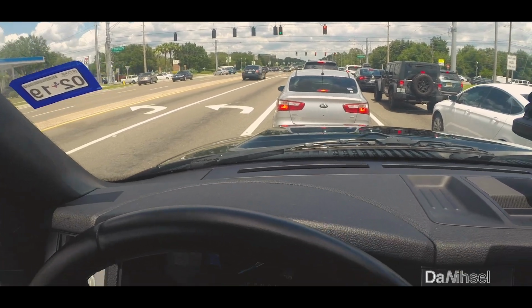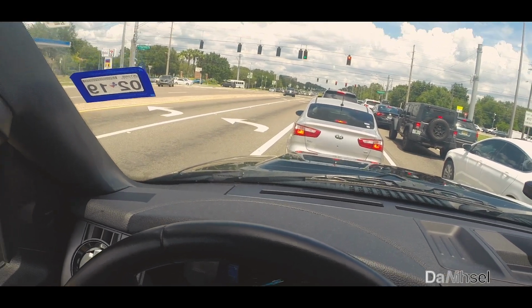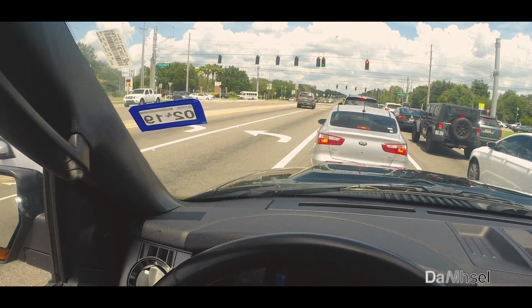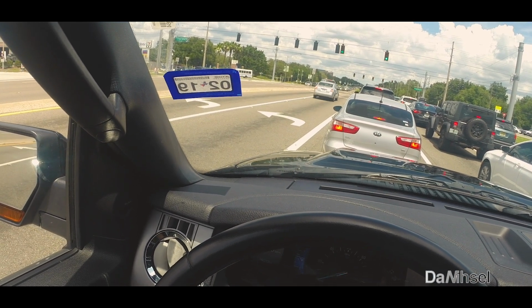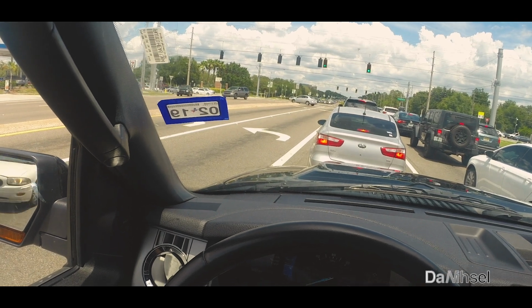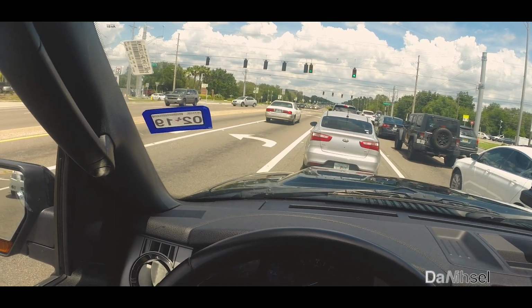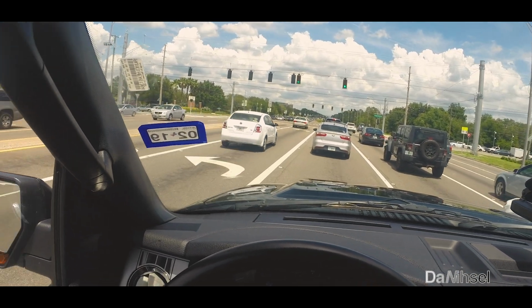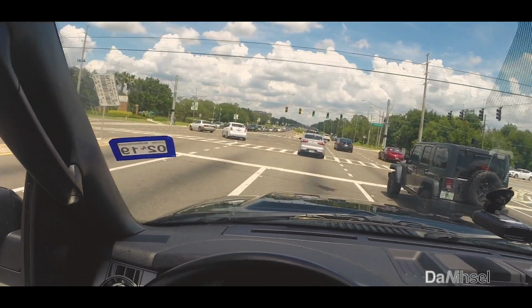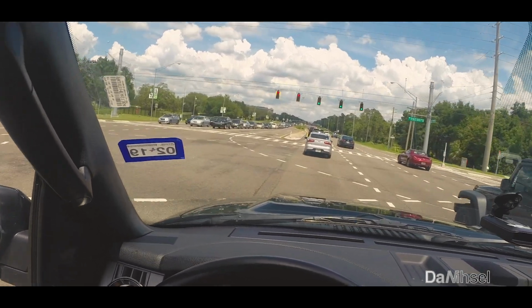Here's my little pet peeve with this one. Where's the boost gauge, dude? Seriously. Digital speedometer. Cool. It's empty. Oil temp. Gauge detail. Alright, RPM. This is what I'm looking for. I hear the turbos. I can hear it.